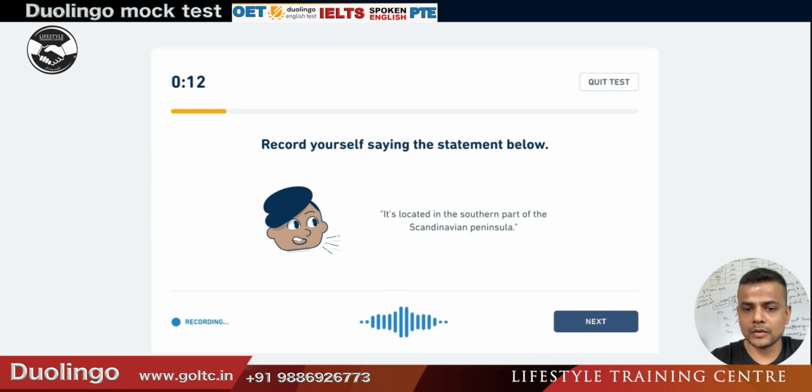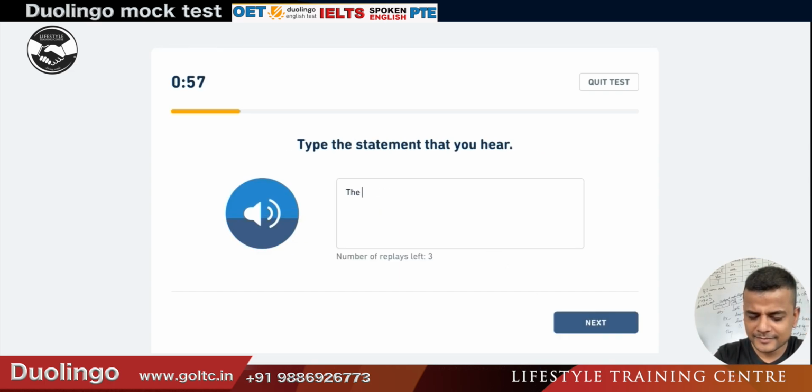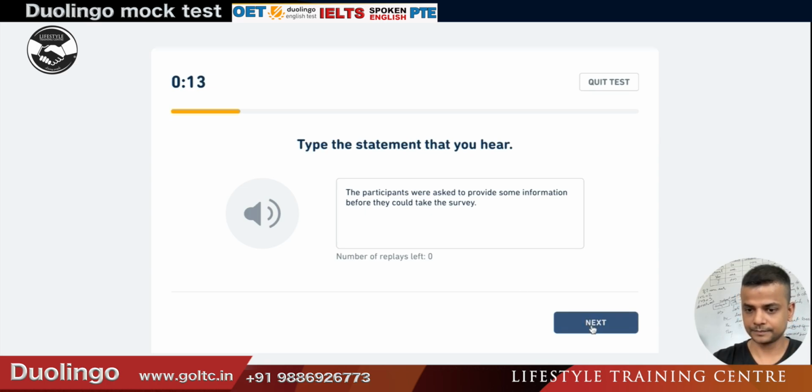It's located in the southern part of the Scandinavian peninsula. Okay. The participants were asked to provide some information before they could take the survey. Were asked to provide some information before they could. Take the survey. ഇതിനകത്തിലെ key എന്ന് പറഞ്ഞാൽ ടൈപ്പിംഗ് സ്പീഡാണ്. And use this strategy. ആദ്യമേ കേൾക്കുമ്പോൾ ഫുൾ ടൈപ്പ് ചെയ്യും, എത്രയും പറ്റുമോ അത്രയും. രണ്ടാമത്, and in case you didn't get it, use the third last time. See? The participants were asked to provide some information before they could take the survey. Make sure you put the full stop, all these things. Next. Slowly ചെയ്താൽ മതി.